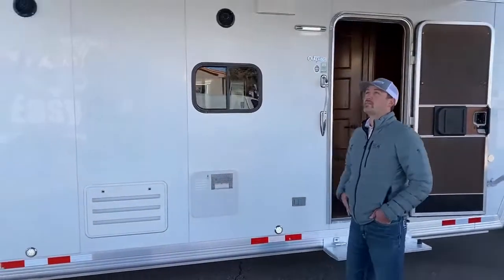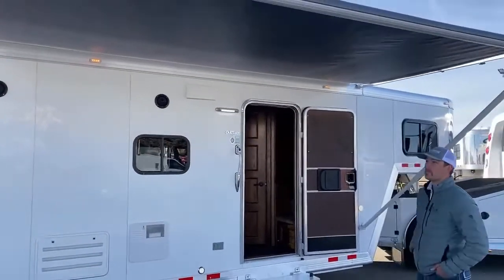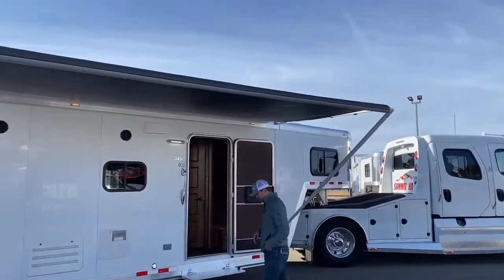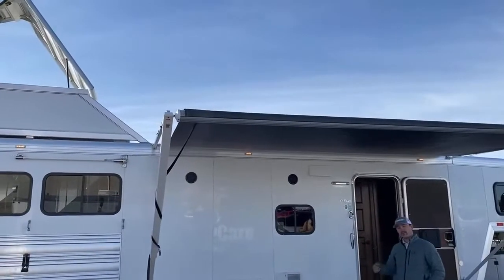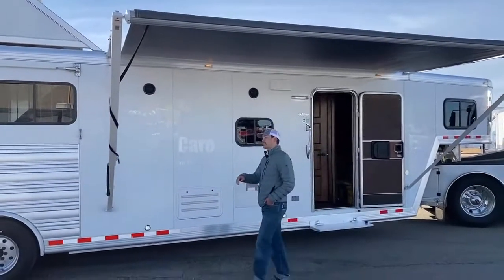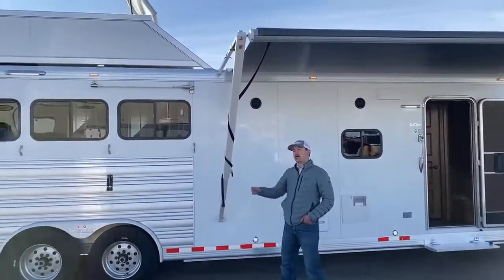Above me is a 16-foot manual awning. It's nice to have that awning. You can run it up, down, give yourself some shade, get out of the rain maybe if it's storming, but you don't want to be confined inside your living quarters area. Right here, you'll see it's hanging. This is just your strap for your awning.